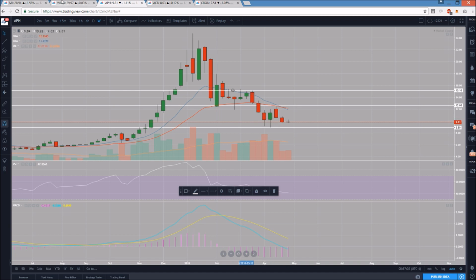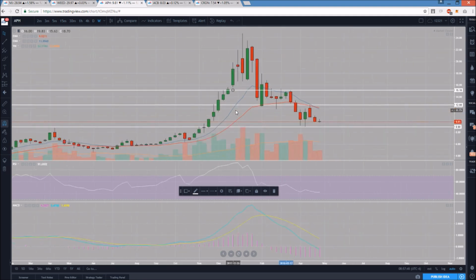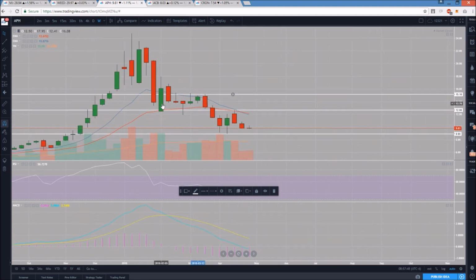On both MJ and WEED, it was convincing that we had, okay, our base is now built, our higher low, bulls are trying to make their way back up again. Not the case for APH. So support is 963, and a break of 890 would be just another lower high, lower low. We're in a lot more bearish mode here, I should say, on this pullback than we are on WEED.